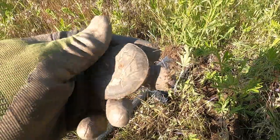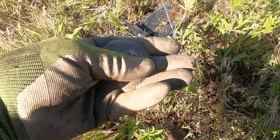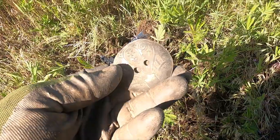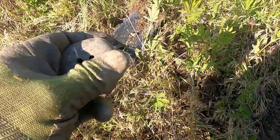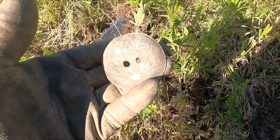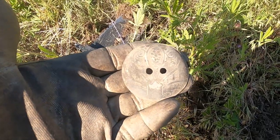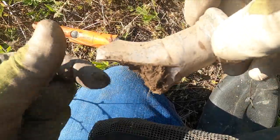Are you guys seeing this? Now that is a beautiful pocket watch frame. Awesome, man. That's crazy. I just found the other piece. It was plain. And I didn't show it to you, but wow. That's a nice one. Well, I guess I'm assuming it's part to a pocket watch. Man, that is fancy. I sure wish that was complete. That is so cool.